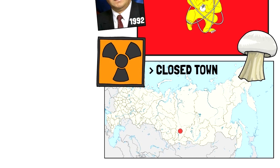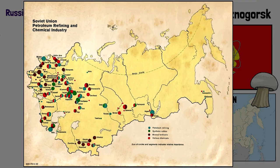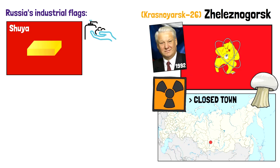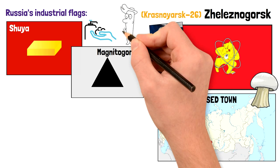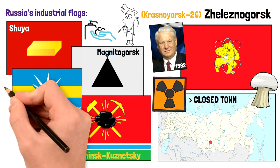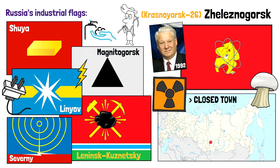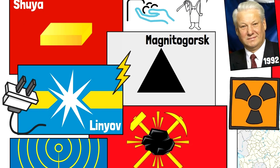But this atom-splitting bear isn't the only cool Russian flag. In fact, Russia still has a lot of industrial towns or cities, and they tend to have cool and or simplistic flag designs. Other examples of this are Shuya, representing a bar of soap, which used to be the city's main industry. Magnitogorsk used to be a mining town, and its flag represents the mountain where they mine the ores. Leninsk Kuznetsky was a coal mining town, and it depicts coal on its flag. Leniov housed workers of an electrode factory, and Severny was a radio center. It's interesting to see how these places were able to depict, usually in a graphically pleasing way, their main activity and what represents that location.